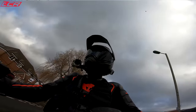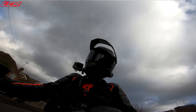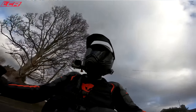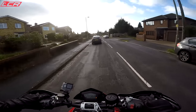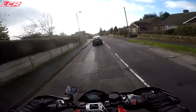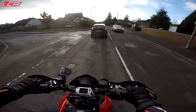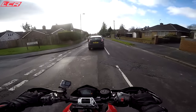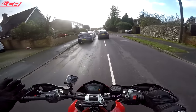You ride an older bike and you realise, you know what? There's still a lot of value in these old machines. I know I'm as guilty of it as anybody. I ride a lot of brand new bikes and 99% of those bikes are absolutely fantastic. But there's still nothing wrong with older bikes like this. This is beautifully fueled. The controls and everything all work beautifully.